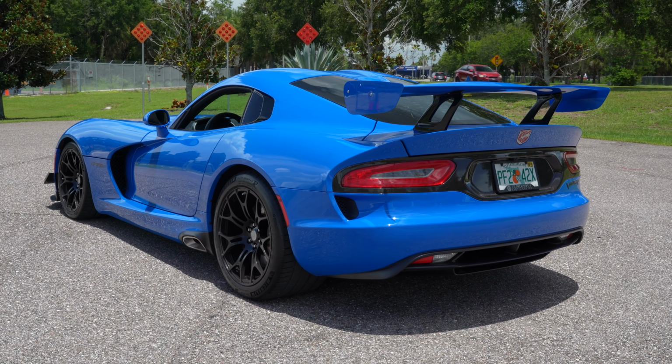I'm about 6'4" and I have honestly plenty of room in here. I mean, headroom is pretty good actually. Legroom is on the tighter side, I suppose, more so with the pedal box. It's kind of tight down there, but it is a very driver-focused cabin.